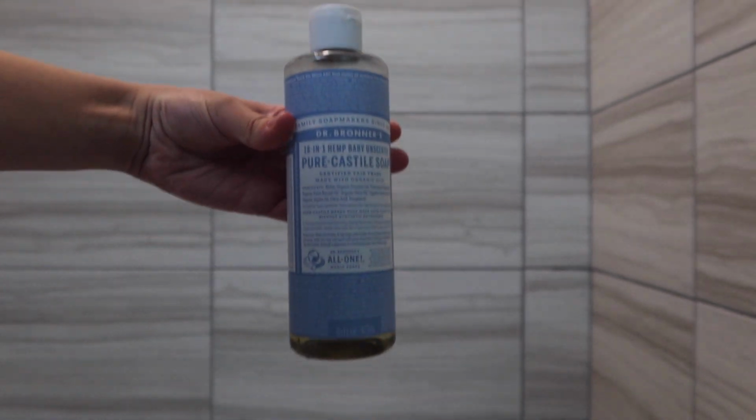It's like such a luxurious foam. Like if you've tried it, then you know that it's just like the softest foam. It just feels really nice and I like the smell. And I also like to use my Dr. Bronner's baby soap and just do, you know, my lady parts.